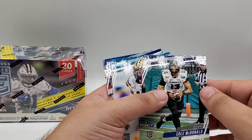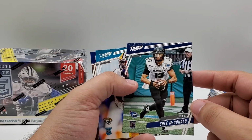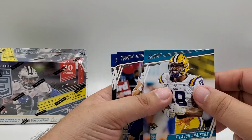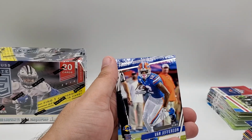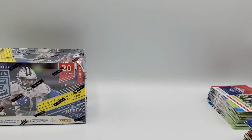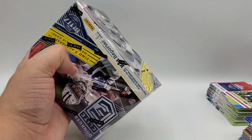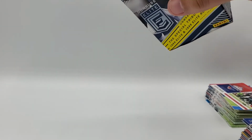And our rookies are Albert, I'm not even going to try and pronounce his last name because I won't be able to do a good job. If you know how to pronounce it, let me know in the comments. Cole McDonald rookie card. A Clavon Chasen rookie card. A Jacob Eason, and Van Jefferson. So those are two hanger boxes for Prestige.